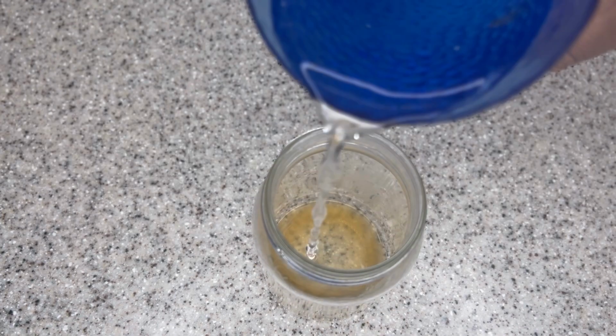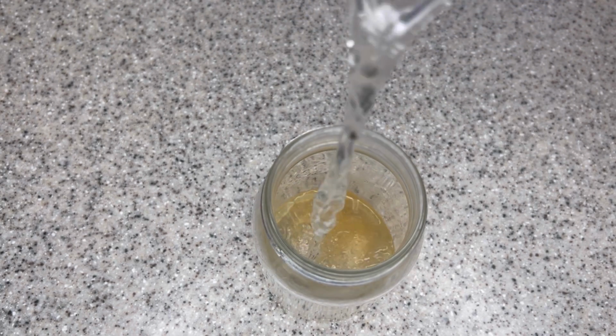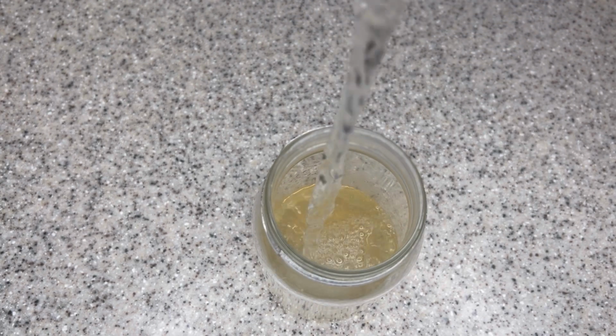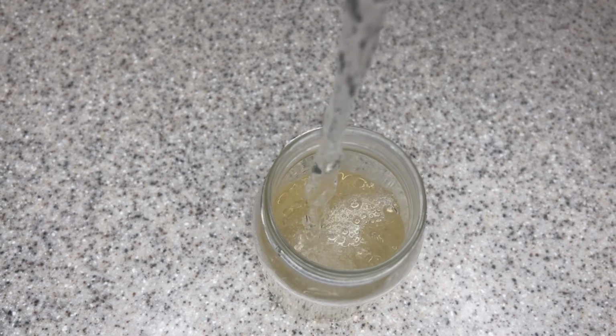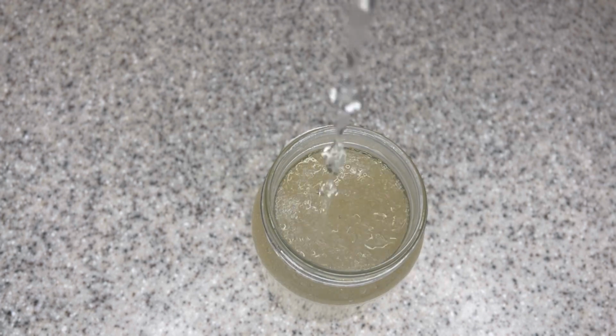Alright, so it's been the next day. I just strained my rosemary herbs from the apple cider vinegar. The rosemary has been infused into the apple cider vinegar. This is going to maximize the benefit of the apple cider vinegar.